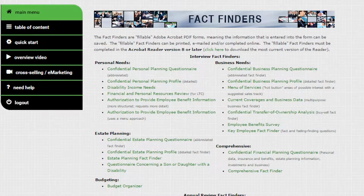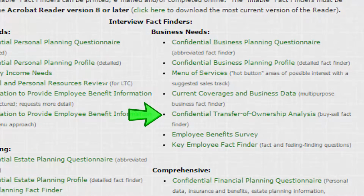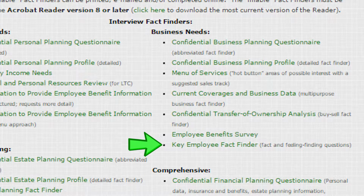There are some specific questionnaires and reviews included, such as for business transfer of ownership in a buy-sell arrangement, or maybe gathering the information to understand the impact of a key person in a small business.